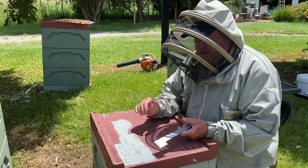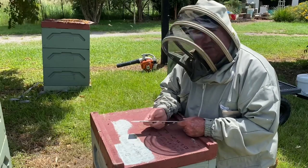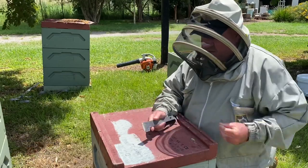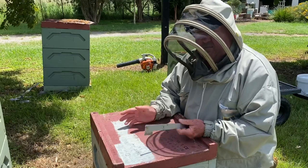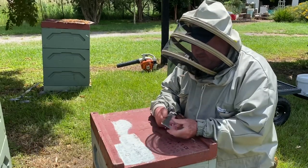Three supers of comb and honey and wax and all that sort of stuff, all those resources that are gone, and it's a terrible waste. So we don't want that to happen. So there's about 10 frames in here of, you know, pollen and honey and bits and pieces. So I might throw a couple out, but they won't be any good. I'll just melt them down.